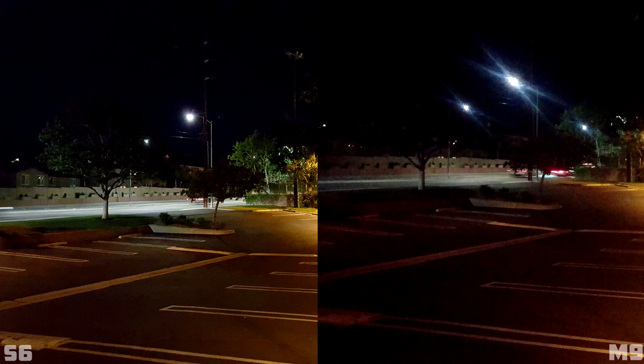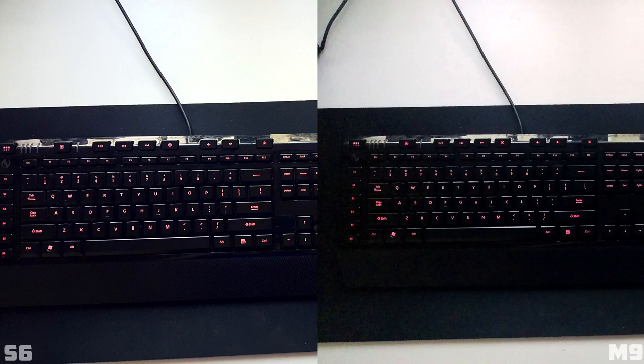Dimming the lights a little bit is where the M9 starts to struggle once again. The images become blurry and noisy, whereas the S6 maintains a great balance thanks to its 1.9 aperture.